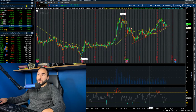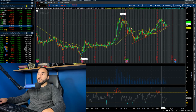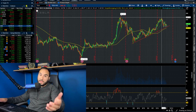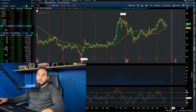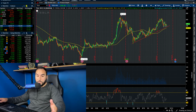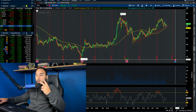So, yeah, we hit 270 back in July, saw a big sell-off there. We got back to about 270. We got the delivery numbers. That caused another sell-off. So we are a bit oversold on the RSI. Let's see if we get a rebound here, maybe into earnings, which, by the way, in 2 weeks from today, 2 Wednesdays from today, we're getting their earnings after the bell.